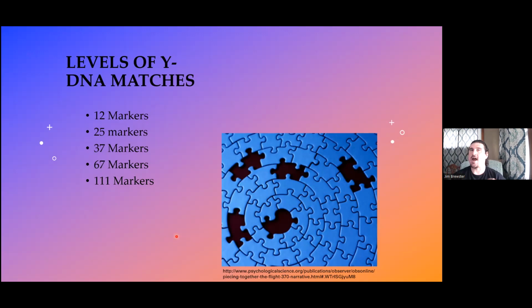So by looking at how many of the markers a person has identical to another person versus how many they have differences gives you an idea of how far back in time that common ancestor has been. Because the further back they are, the more chance you have of having a change on any of those markers. And so we call that distance a genetic distance. So this one doesn't give you a relationship range like an aunt or uncle, niece or nephew. It gives you a genetic distance.